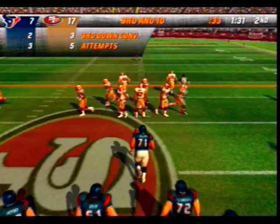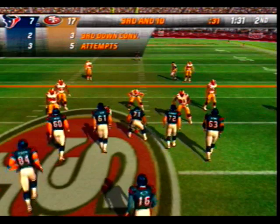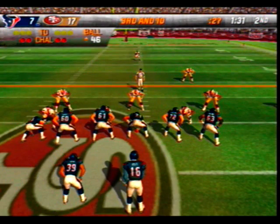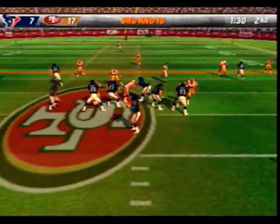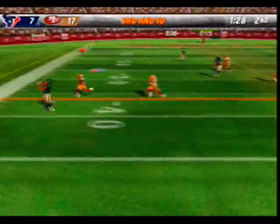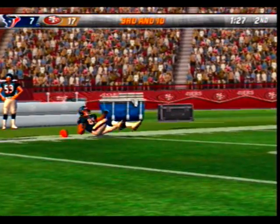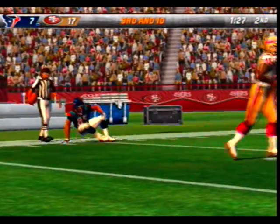So as they get set to try to convert, here's what both teams have done on third down. Out of the shotgun. Dropping back. Steps up. Throws it. Jumps up and he has it. Griffin can't get past the marker, so it'll bring up fourth down.